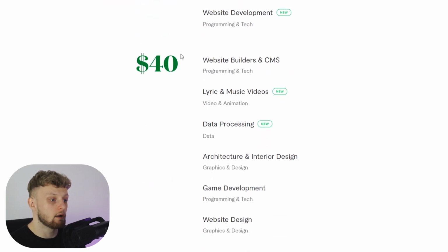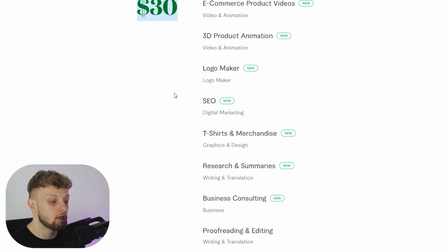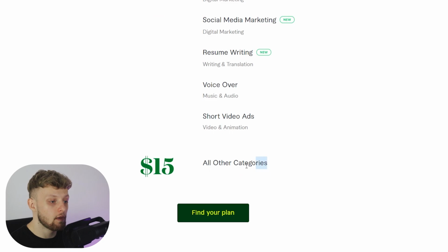And then if you keep scrolling down, you've got all of these different categories here. You've got logo design, they'll pay you $30 flat fee. And you can keep going, you've got illustration, social media for $25, and so on. And then all of these other categories are going to pay you $15 flat fee.